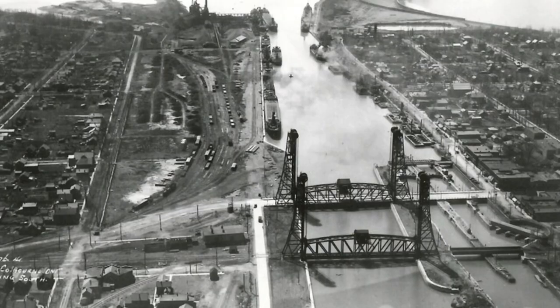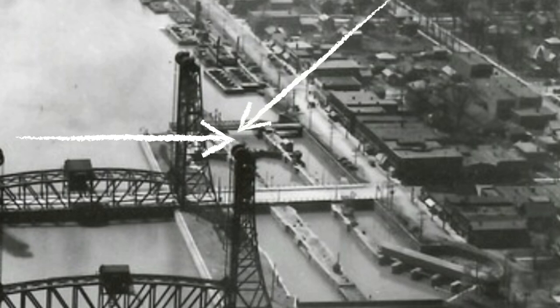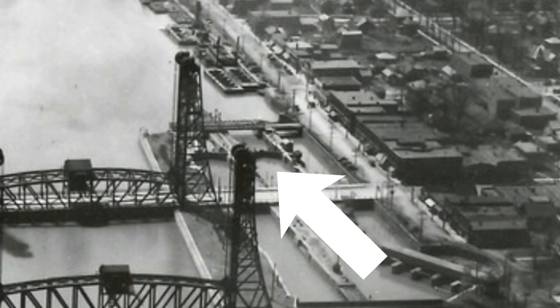So here you have it, the photograph of the two bridges. It's going to zoom in for you right now. And we're going to look at that. The arrow's pointing to where I am right now. I think I am anyway. Okay, that is the footbridge, which would have been here many, many years ago. And that's the lock right there. That's probably what I was talking about earlier on, that lock system.